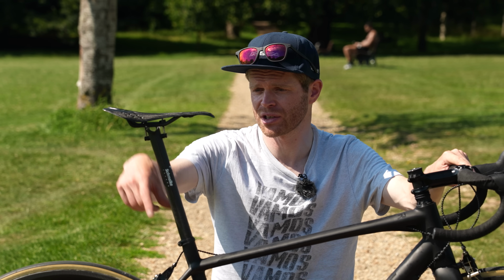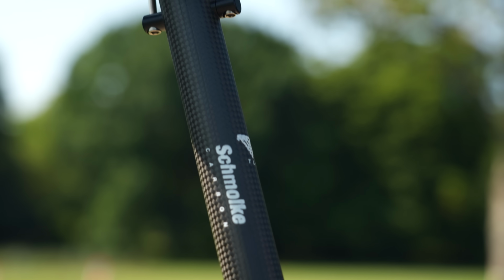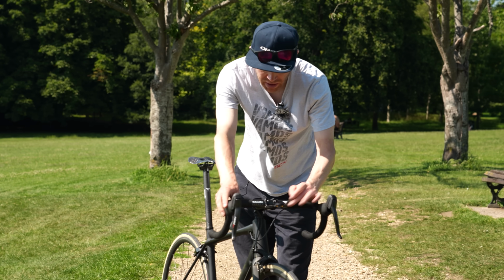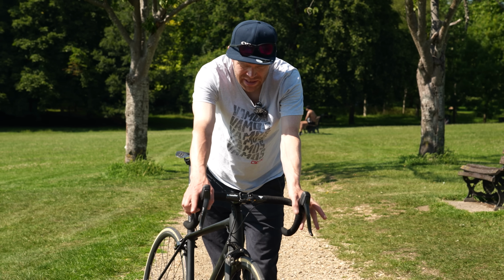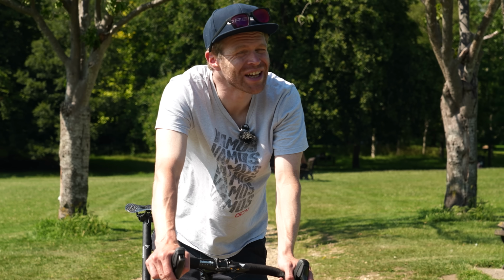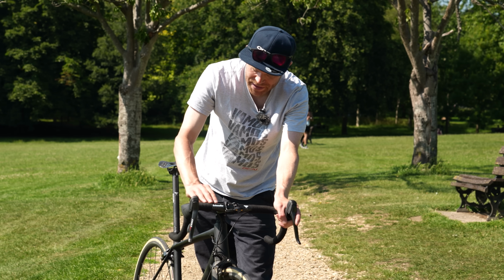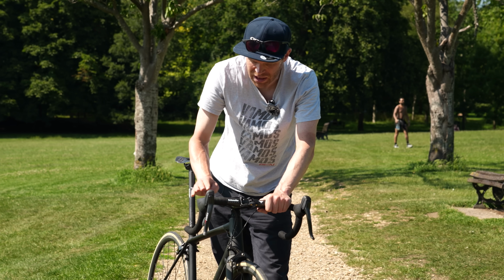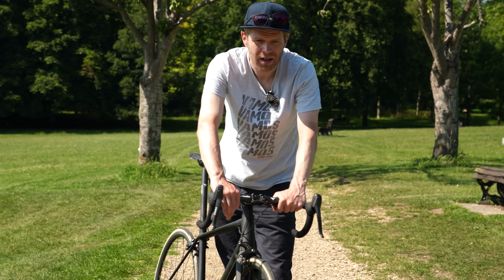The seat post is Schmolke, that's custom too, and it's just 75 grams. The handlebars are Schmolke too and very light, about 140 grams. They're a 40 centimetre bar, so if the UCI did have jurisdiction here, which they do not, they would be legal. Onto those, we've got this very light fabric bar tape. You see this on a lot of crazy light hill climb builds. This stuff is just 15 grams as it's wrapped here, but it's amazing.